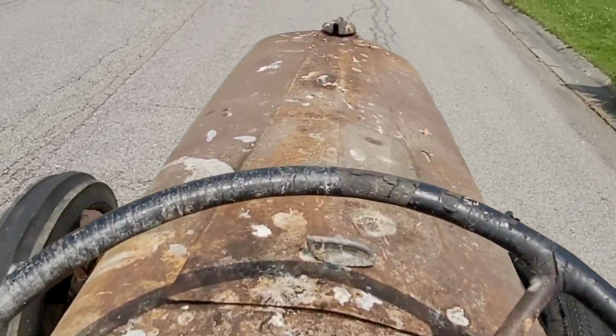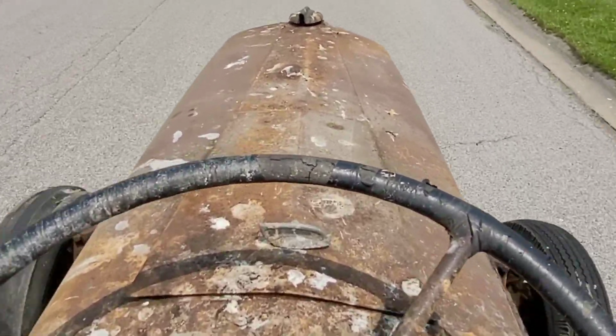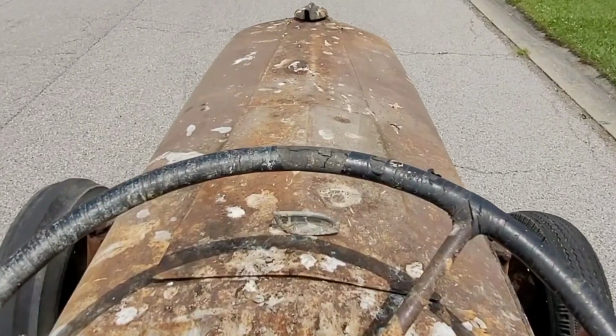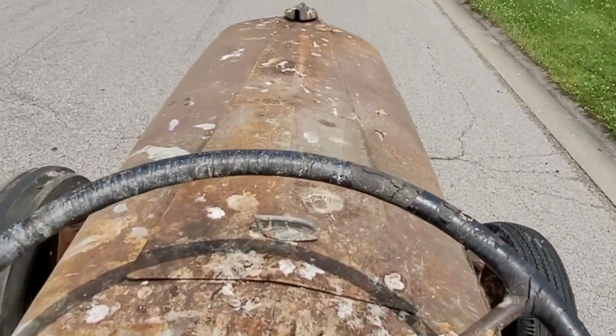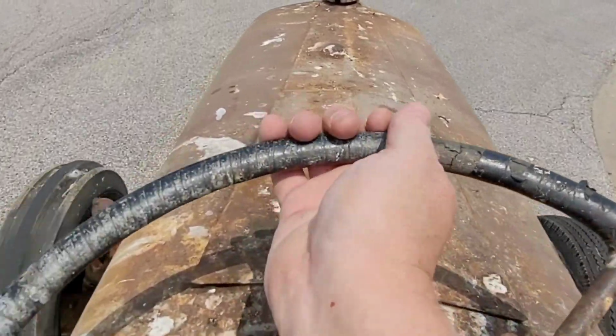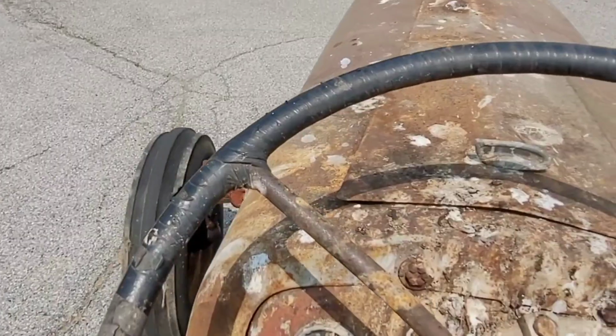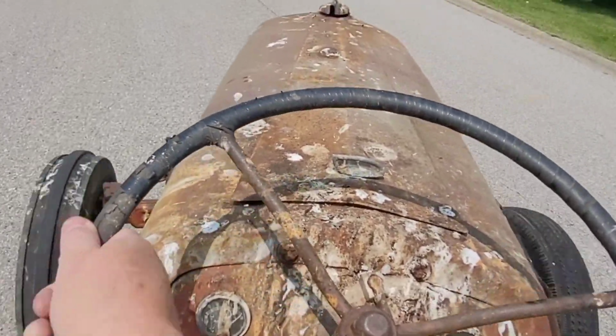Lost my dad 4 days ago at 88 years old. Passed on his birthday, and we're getting things together for my mom. So I went out in the backyard and got this 52 8N Ford tractor running and driving.